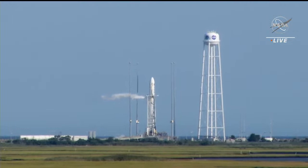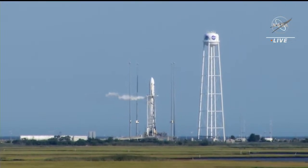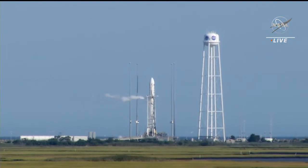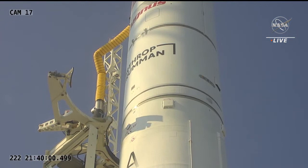And now teams have been running through some pre-launch milestones today, and they'll continue to run through those through launch. Can you tell us a little bit more about the fueling process? Yeah, so I'll just go through the entire ascent, actually.